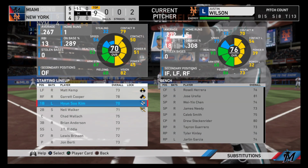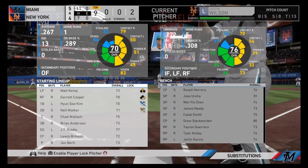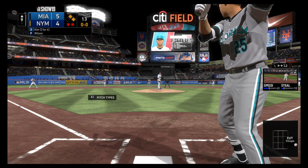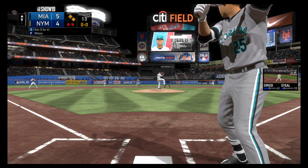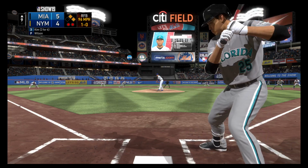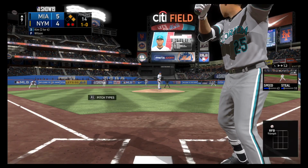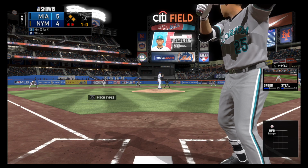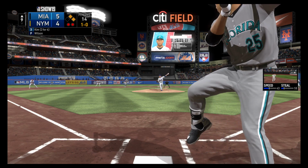Striding into the box, Kim, 2 hits in 4 attempts to this point. He's ready. Here's the first offering. A ball and no strikes. This game is getting interesting real quick. The last thing you want to do on the mound is fall behind. Needs to get back in the strike zone right here.